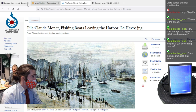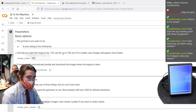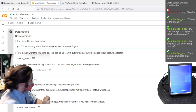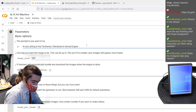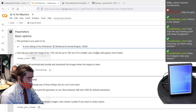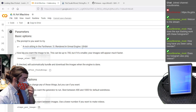Oh yeah, here's another. You'll be interested in this, Mitchell. If I can find my mouse, I've totally lost it right now. Here we go. Robots are weird. You can say things like rendered in Unreal Engine, and because things rendered in Unreal Engine typically come out high quality and photorealistic, it will make things more photorealistic because it's used to that. You can also say made with Unity. Ghibli. Oh, Ghibli, that'll give it a very anime style. So we could make a rock in the Parthenon rendered in Unreal Engine or Ghibli. Okay, now I'm really interested to see what this is going to look like.